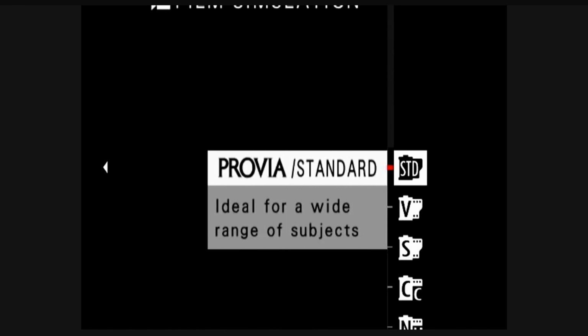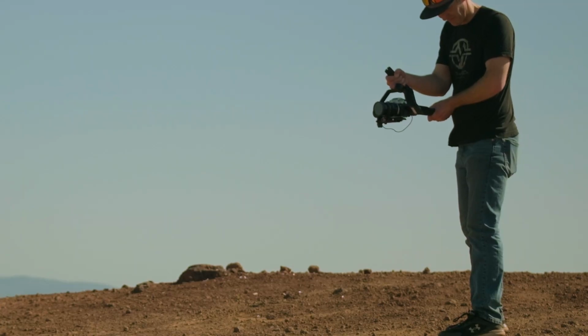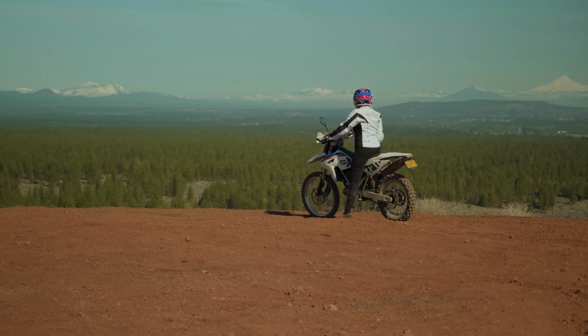So it's pretty easy to see why the Fuji X-T4 is highly recommended as an entry-level video camera. The camera is truly exceptional and by far one of my all-time favorites. From its advanced imaging capabilities to its robust design, the Fuji X-T4 offers everything a beginning videographer might need.